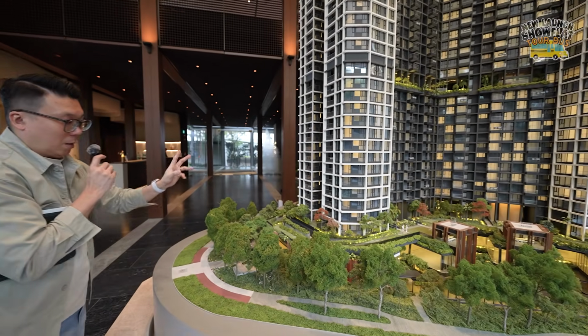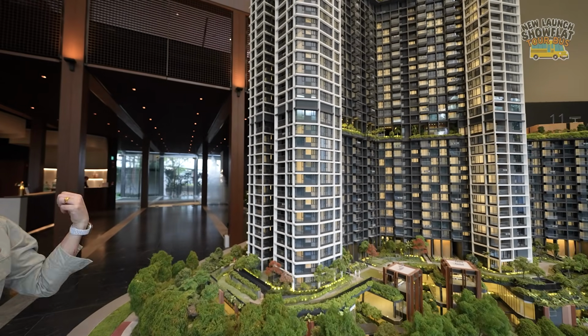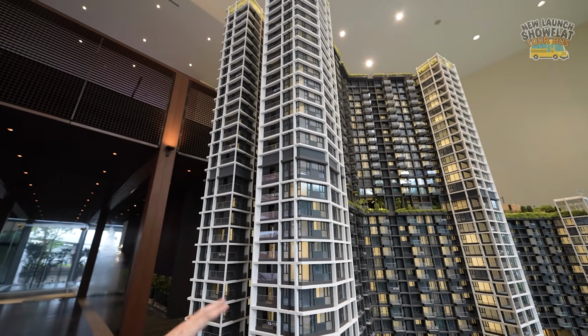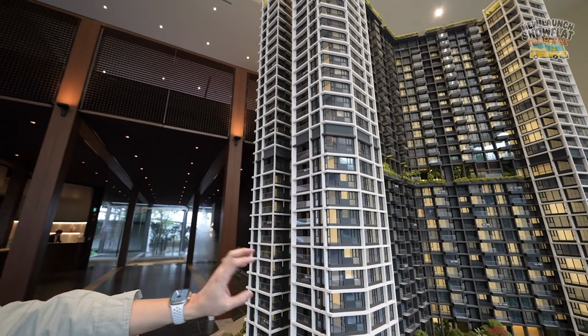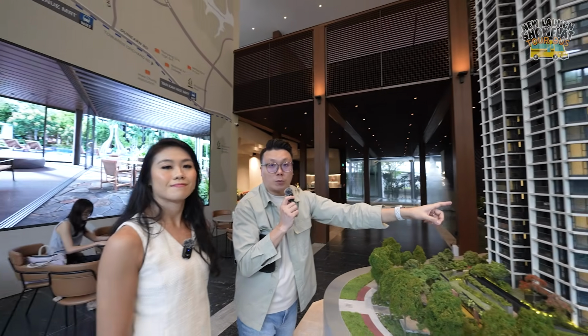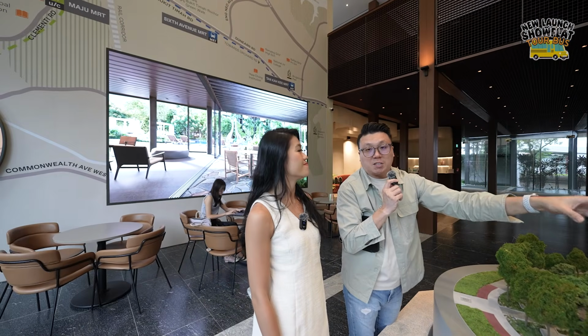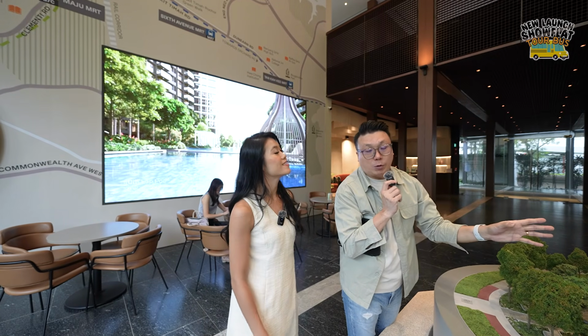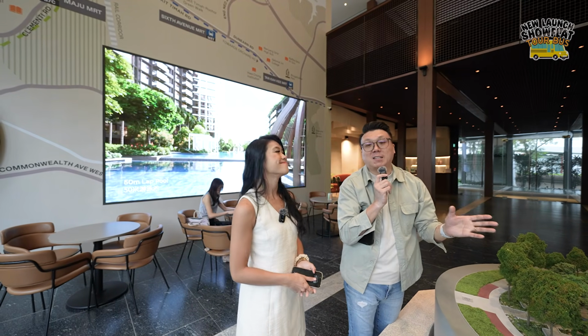In fact, when I first came to this show flat last year, I noticed these two units already, 115 and 116. These two are the 4-bedder units. This unit, especially 115, has a very beautiful view of the whole entire Bukit Timah Nature Reserve, the Rifle Range Road. Correct. But of course, having that view will definitely give you that evening sunset view.